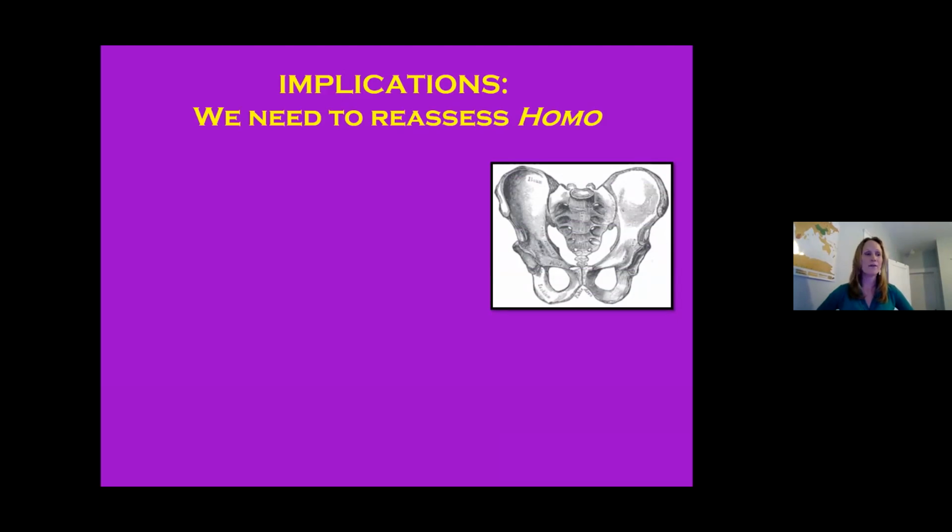And so we have a very modern-like characteristic, right? To having this bowl shape, to not having that very flared, compressed front to back, or anterior-posterior, pelvis of the Australopithecine. Something that's more derived, more modern-like, and that's what we typically use to help us assign to the genus Homo.